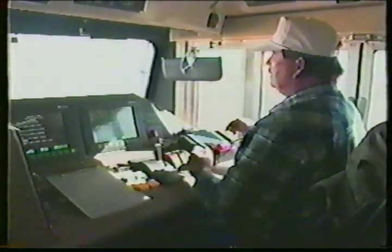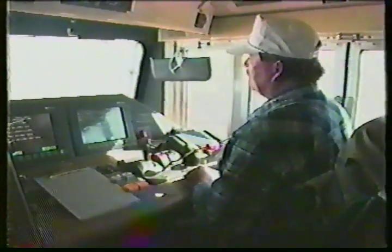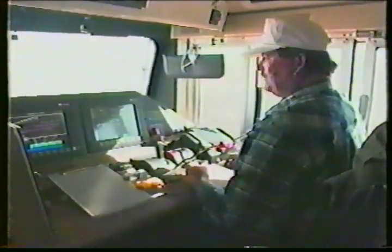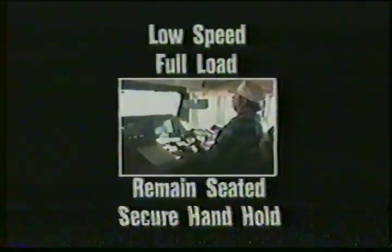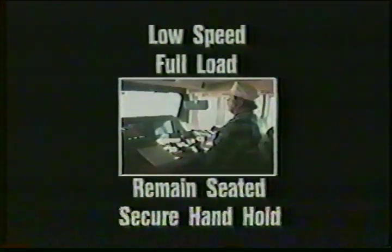Here's something that's very important to keep in mind. These locomotives produce a tremendous amount of pulling power. If a crowbar is fired under full load at low speed, the sudden removal of power can cause a pretty good jolt in the cab. The lower the speed, the more severe the jolt can be. So, for safety, at very low speeds under full load, it's a good idea for cab occupants to remain seated. If it is necessary to stand or move about the cab, make sure you maintain a secure handhold.